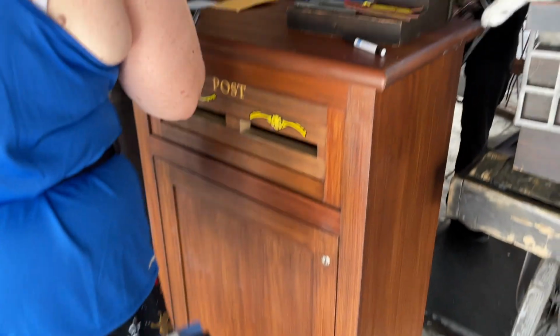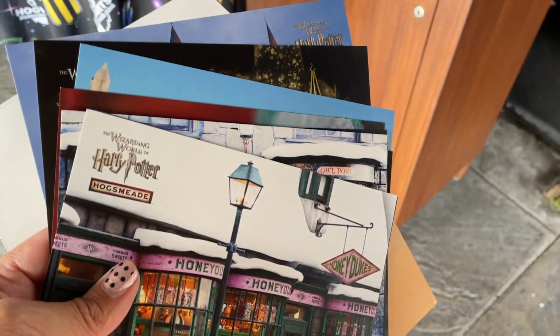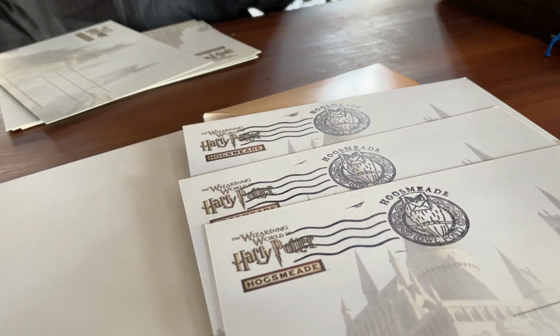And then you can head over to the Owl Post, and the Owl Post is fun because you can mail letters from there, and they are stamped. There's actually one in Diagon Alley, and then there's also a place over in Hogsmeade where they can stamp a postcard or a letter that you have, and the postmark will say either Diagon Alley or Hogsmeade. So that's just so much fun to do, and I did do this on our last trip. I bought a book of postcards and I had them all stamped. Even though I had not yet mailed the postcards out, I just had the stamp put on them so that I could send them to people, and it's just a super fun souvenir to bring home.